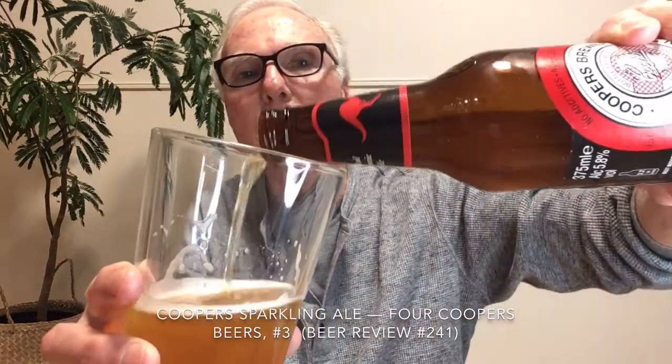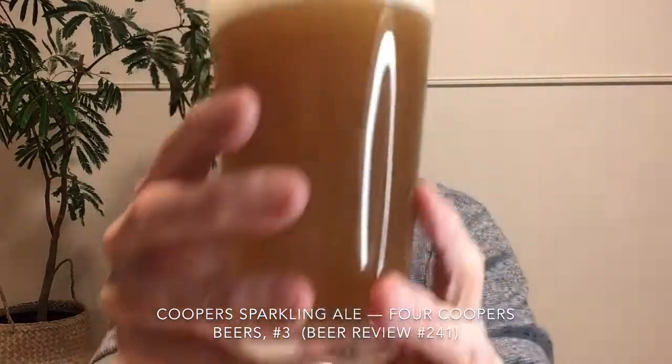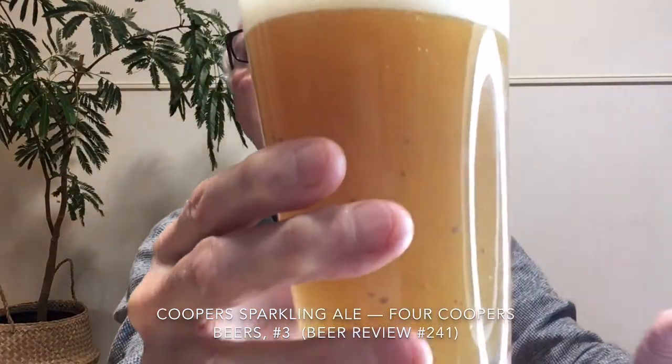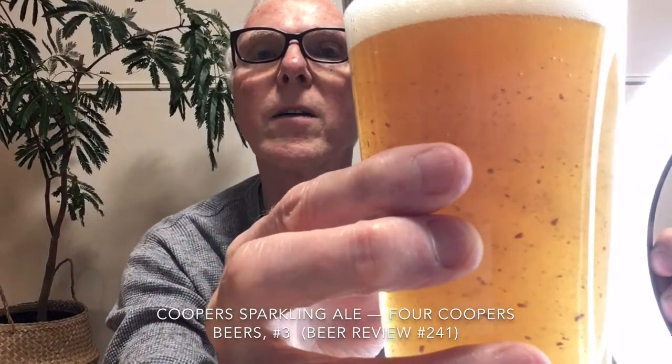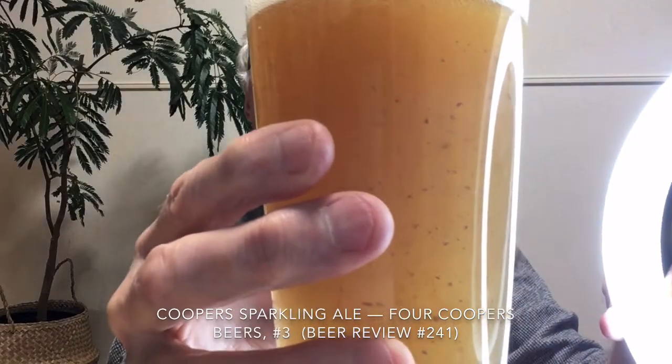Let's see if we get some more yeast out of this. Okay. Oh my goodness, now you see it. Now you can see it. Look at that. It looks like somebody dumped some pepper in there. Okay, so we got a lot of sediment floating around in there. Doesn't appreciably alter the taste, except perhaps the yeast is a little bit more noticeable. Okay, so an interesting beer.